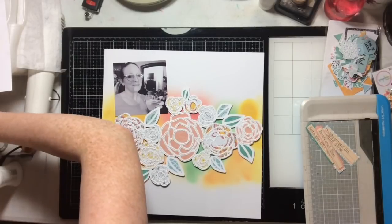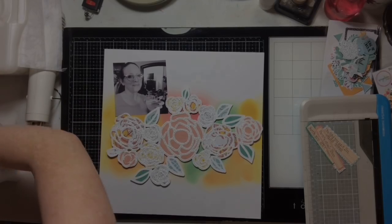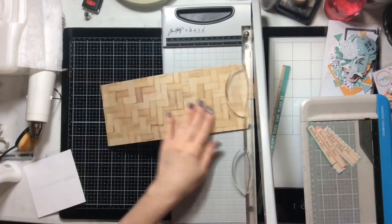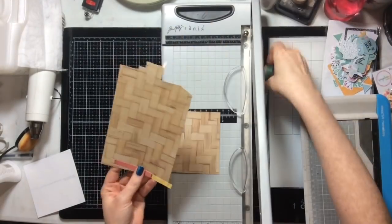And there is my selfie. This was the most recent selfie I had in my camera rolls. I decided that was what we were going to go with. I'm going to be backing my selfie with this beautiful wood grain paper from the Kaiser Craft Paisley Day collection.